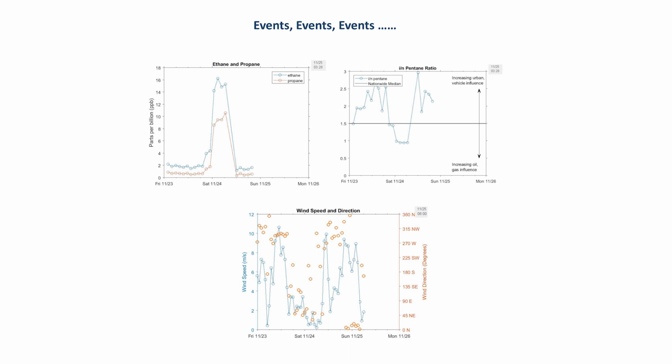This shows the wind speed and wind direction from the site. And what we see very consistently when these plumes come through, wind direction, these circles here, it drops, it goes right to easterly, northeasterly winds. Right here, this coincides with when this event came through.